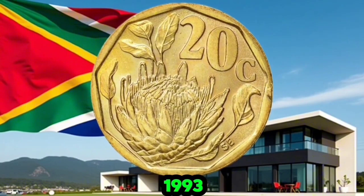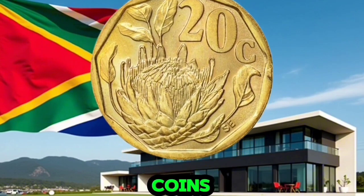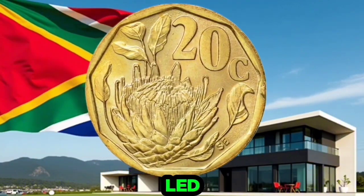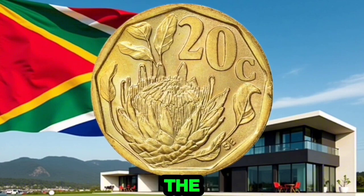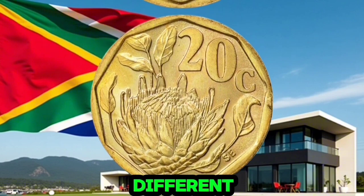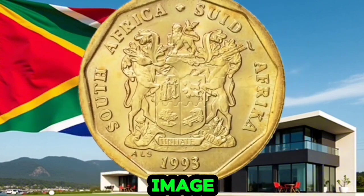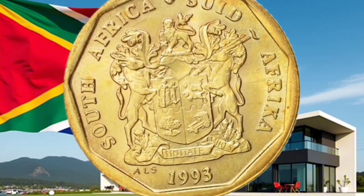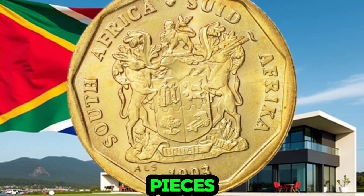In 1993, a small number of 20-cent coins were mistakenly produced with a misaligned reverse die, which led to an incorrect image being printed on the back of the coin. Instead of the intended protea flower, a different design, specifically an image of a springbok antelope, which was supposed to be used for the 1-cent coin, was struck on these rare 20-cent pieces.